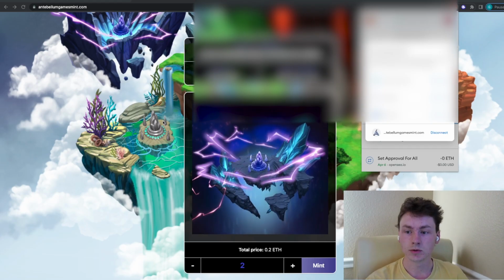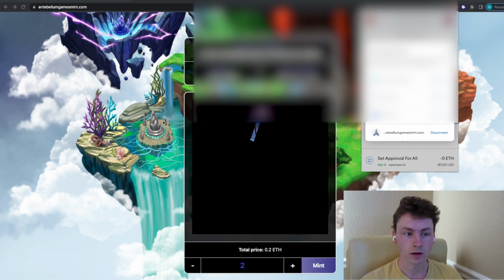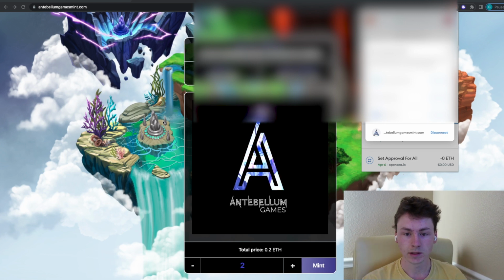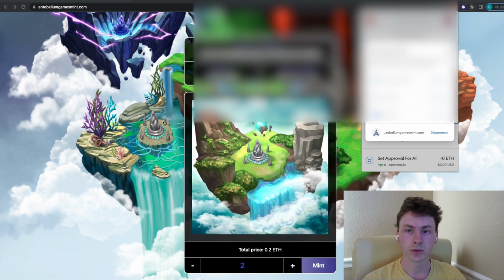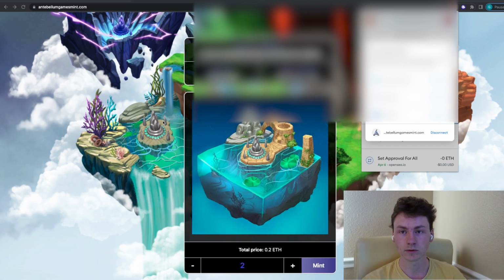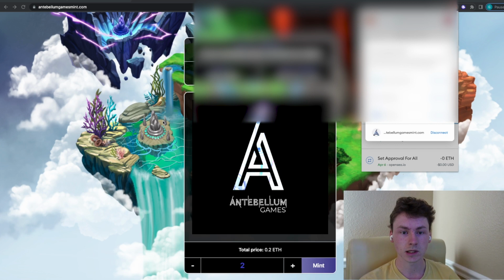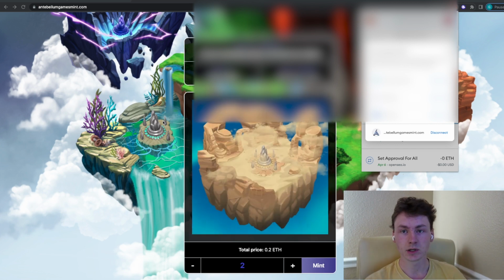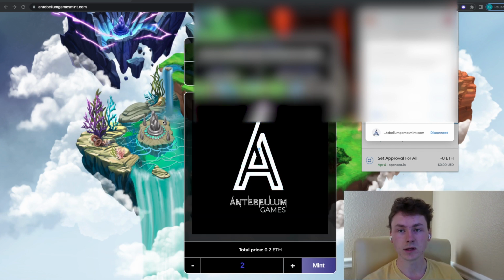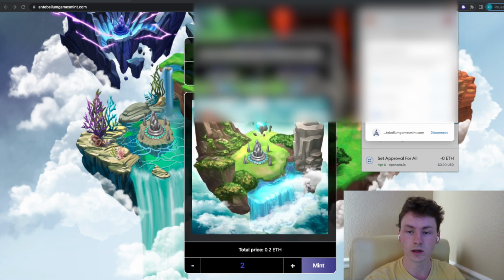Always make sure to disconnect from sites after you mint, for security reasons on your wallet. You never know what will happen, but disconnecting kind of gives you a little peace of mind. You can always go to revoke.cash as well and revoke all the permissions from the contract, and you can also do that through Etherscan. You can revoke any permissions that any website may have on your wallet at the time, and that's always another good thing to do with any sort of mint whatsoever.